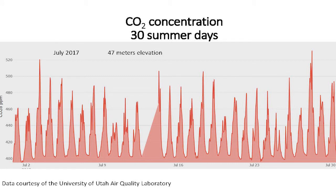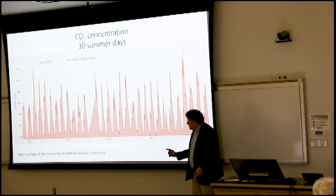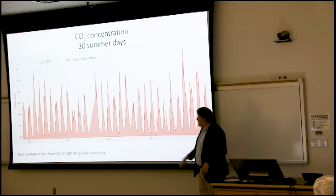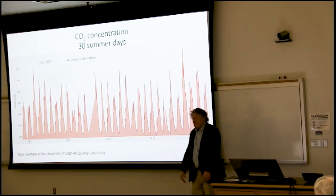Now let's look at some data for the last couple of years. This is from our longest record here. The University of Utah has a network of these stations in Salt Lake, and they have one here in Cache Valley that they've run for a while. This is a real high quality station. It's inside, they have an inlet from outside. And this is 30 summer days, last summer.